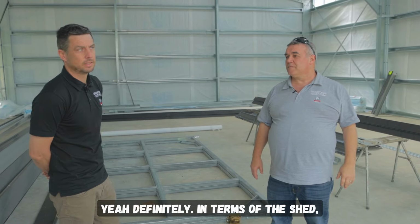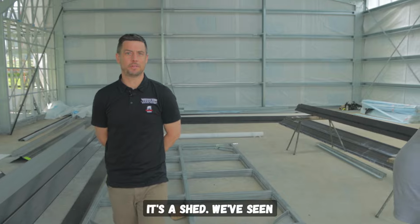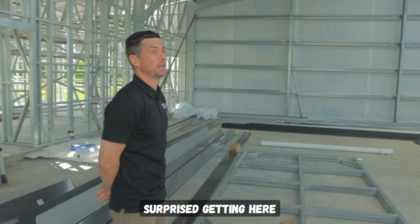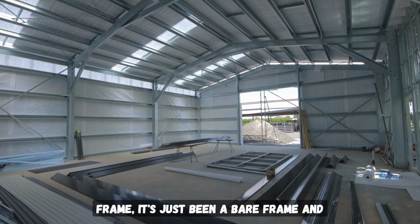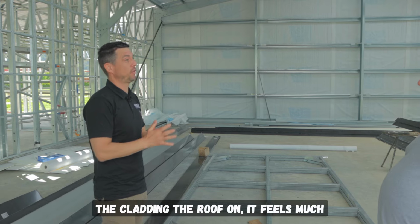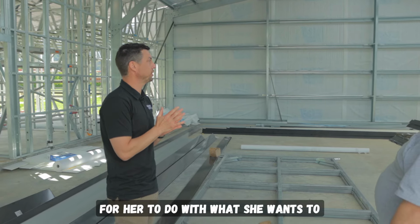Yeah, definitely. In terms of the shed, it's a shed. We've seen plenty of these before. It's obviously high. I've been super surprised getting here today. We've been here with the frame. It's just been a bare frame, and it looks big. But actually standing in here today with the cladding and the roof on, it feels much bigger than I was expecting. So yeah, plenty of room for her to do what she wants to do.